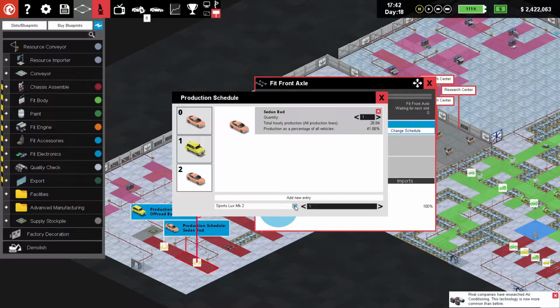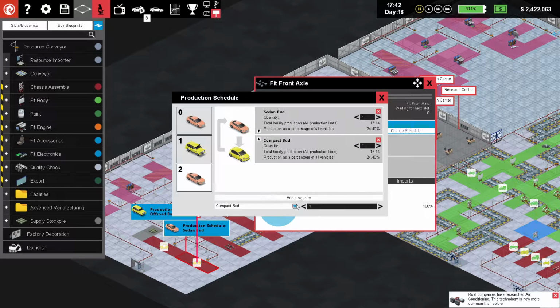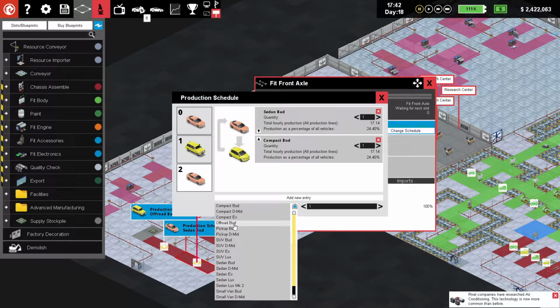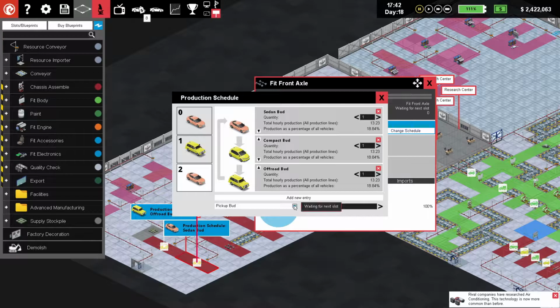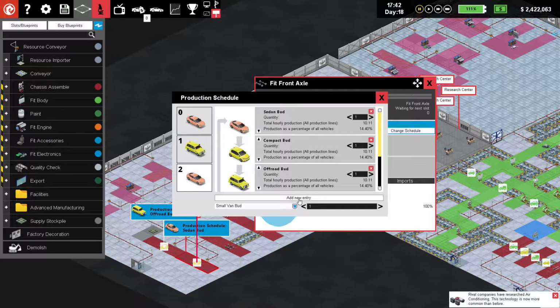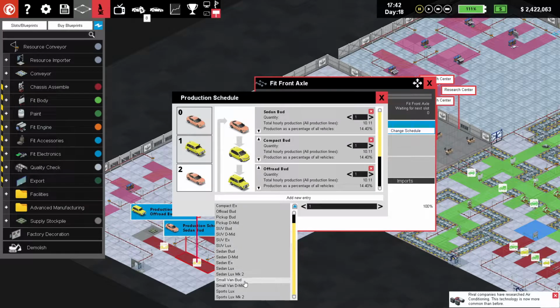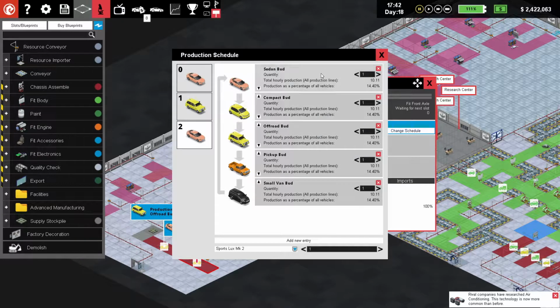Okay, we need all the budget items in here. Compact budget, off-road budget, pickup budget, sedan budget, got one of those, small van budget, got one of those, and that's it. So if I read this correctly, 1, 2, 3, 4, 5, 6. 6. 1, 2, 3, 4, 5. No, 6. What don't we have?